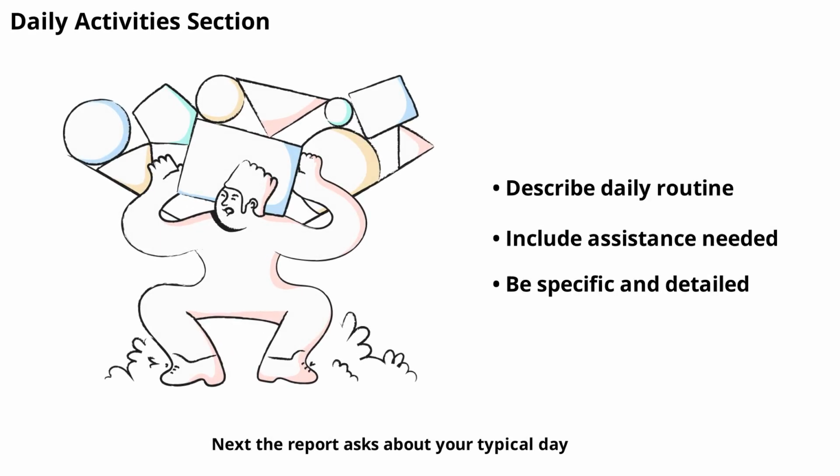Next, the report asks about your typical day. You'll describe what you do from the time you wake up until you go to bed. Be specific about your routine, including any help you need or tasks you can't do. This section helps the SSA understand how your condition affects your independence. Don't leave out details, even if they seem minor. In the next scene, we'll discuss how to describe your personal care abilities.